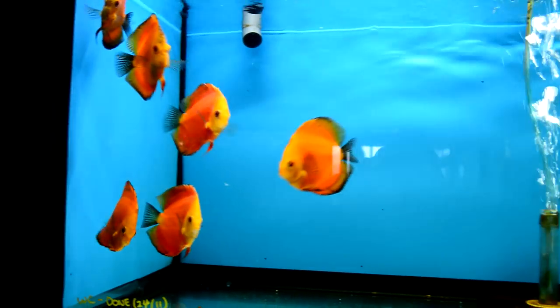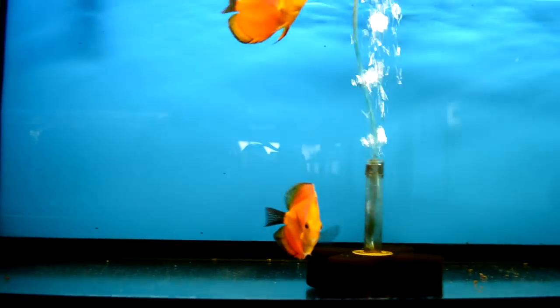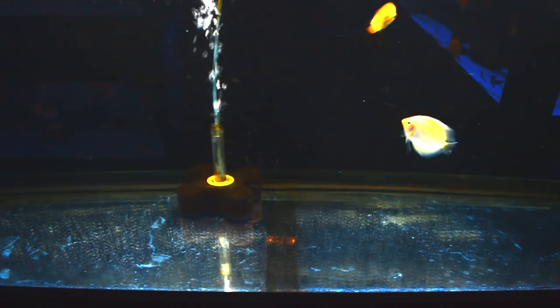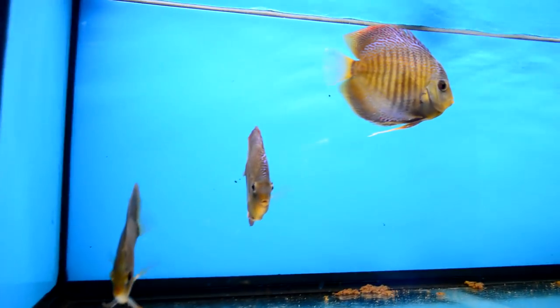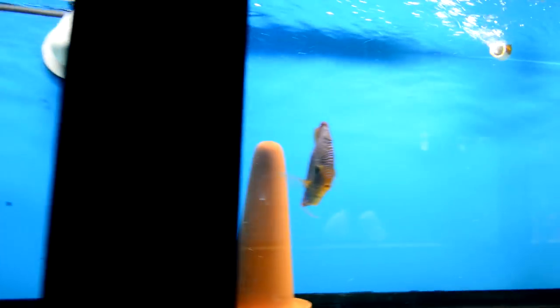Yeah, and it was nice to see so many of them in schools like that, because sometimes you'll go to the store and they'll have maybe 2, 3, sometimes 4. But seeing them kept in the schools like they're supposed to be kept and interacting with each other, that was pretty neat. They had quite a few discus tanks in there, now that I'm going over this again. I think we're coming up to some blood parrots, eh?